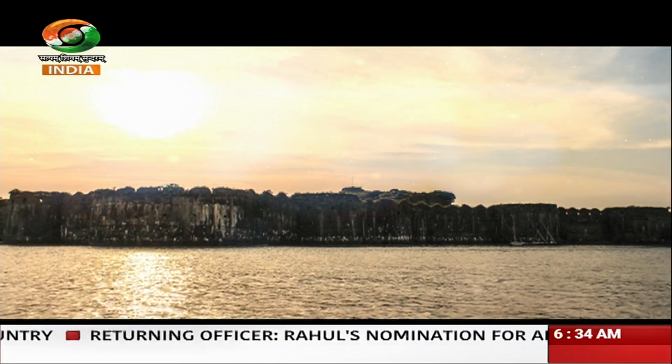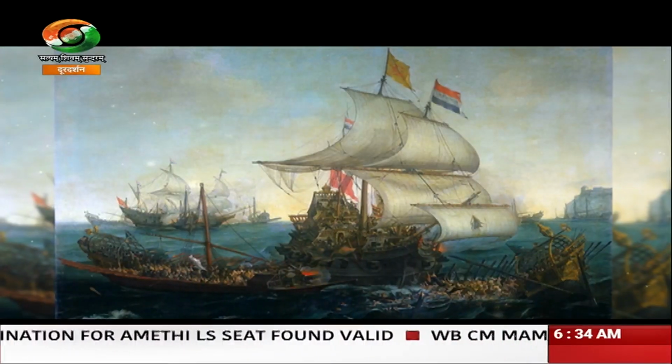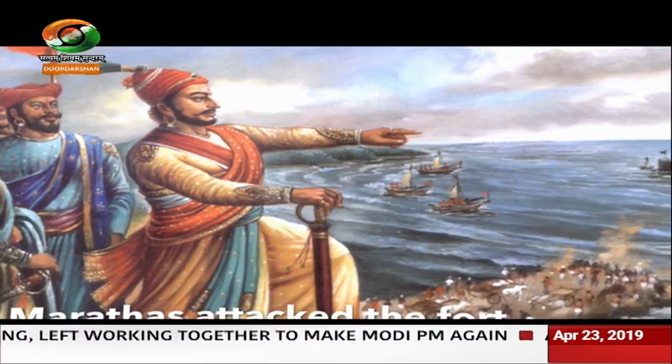Interestingly, it is the only fort along India's western coast that remained undefeated despite the Dutch, British, and the Marathas, who waged more than 13 campaigns to capture it.